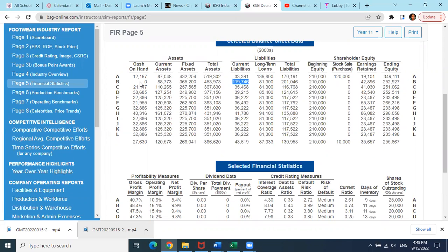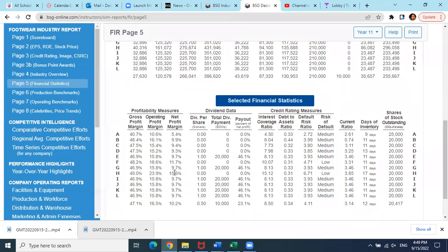Make sure you have positive cash. If you have negative cash, you trigger the overdraft loan, and that's bad. The overdraft loan interest rate is much higher than, you know, a 10-year loan. So you want to initiate your own loan before they actually do the overdraft loan. And this company, E, G, I, J, K, L, they are probably not doing anything.